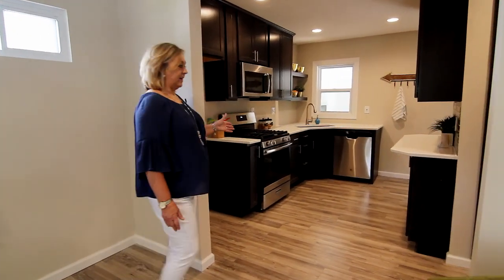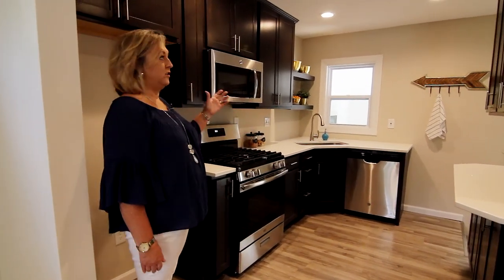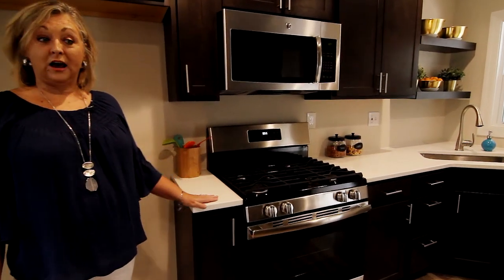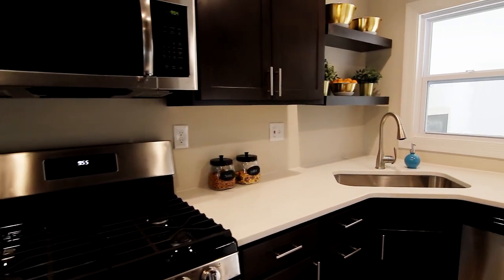We have moved into the next area, the kitchen, which we've done a lot of new things in here. We've got the new cabinets in the darker tones, new quartz countertops, and new stainless steel appliances throughout.